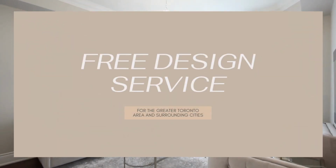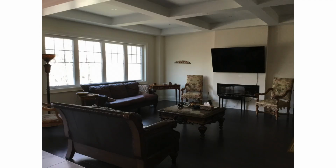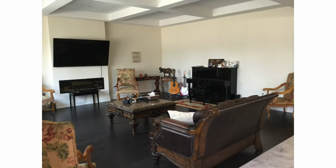Today we are doing Claudine's home, and she lives in Kleinburg. Claudine took advantage of our free design program. Guys, oh my God, the before pictures here. I'm not sure what happened in this space, but we were called to rescue it. And rescue we did. Our design program works like this, guys.